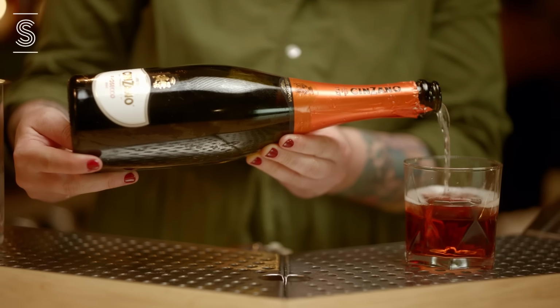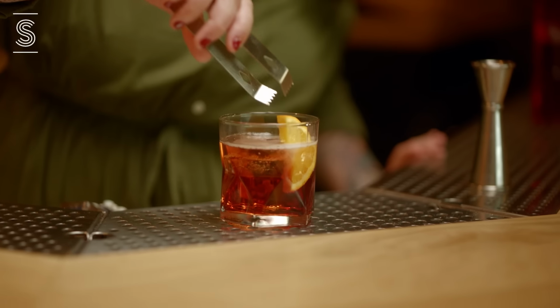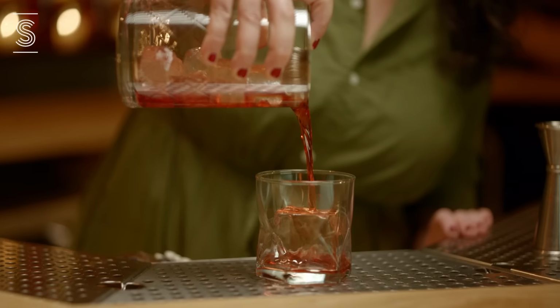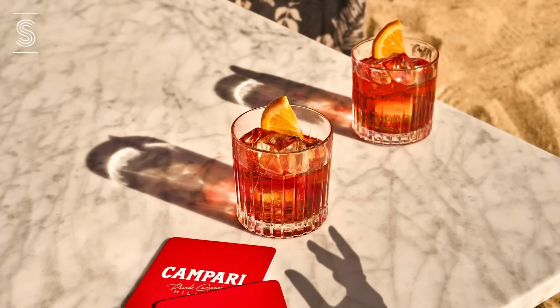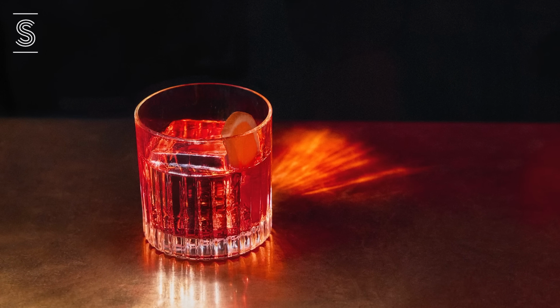There's some celebrity who shakes his Negronis instead of stirs them, and that becomes popular. That's great. There's a time and a place for any sort of variation on the Negroni. The popularity and spread of Campari and the Negroni go hand in hand. So how can we be like the adventurous Count and make a classic Negroni ourselves?